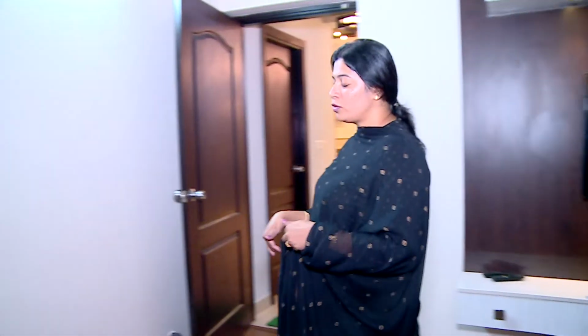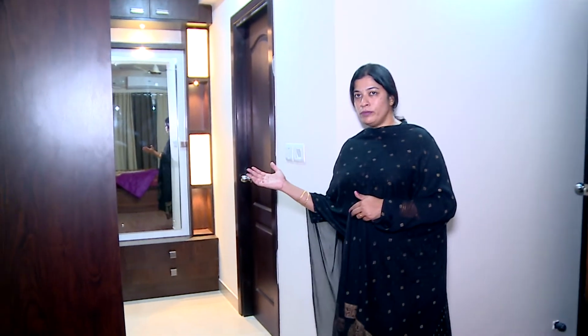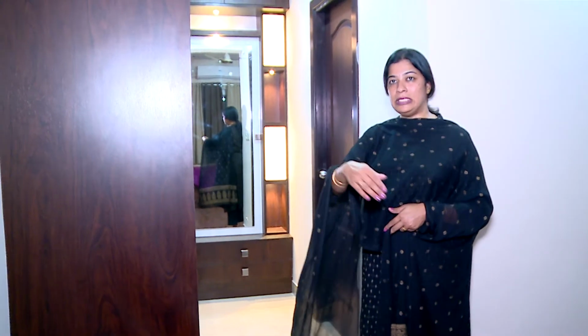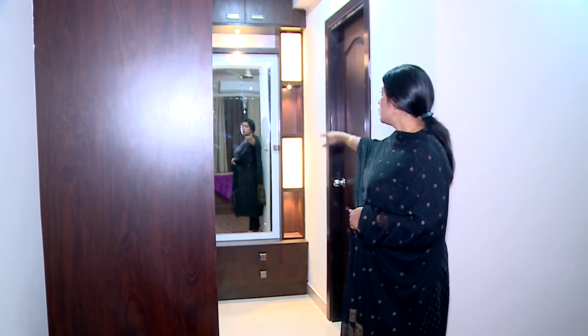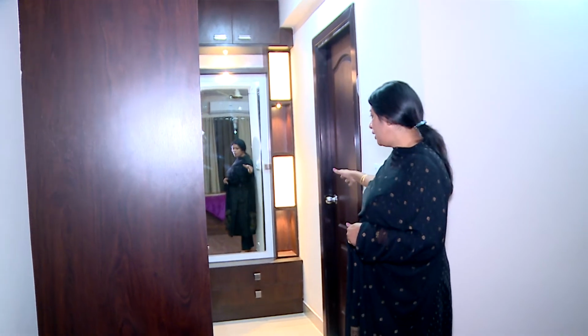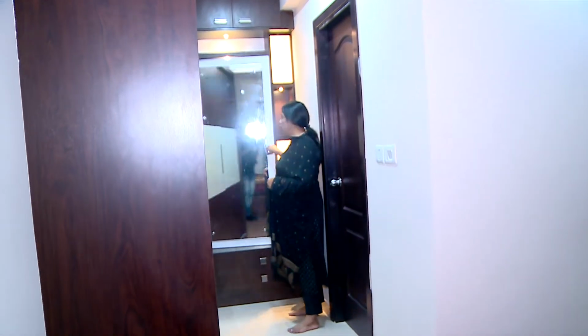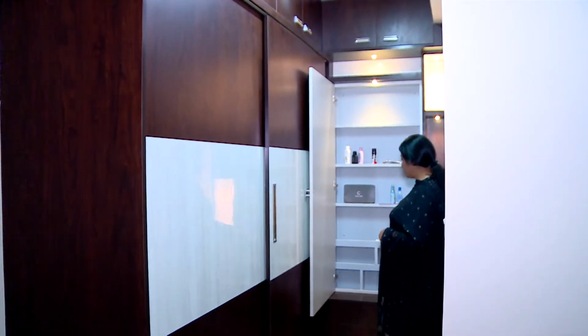Then coming to the next part of the bedroom, that is the master bedroom wardrobe. The wardrobe has a separate walk-in wardrobe. We have done a neat wardrobe here with a dressing table. The dressing table is also a very large dressing table. And then when you open the door, you have lots of storage racks here. Different types of storages are there.